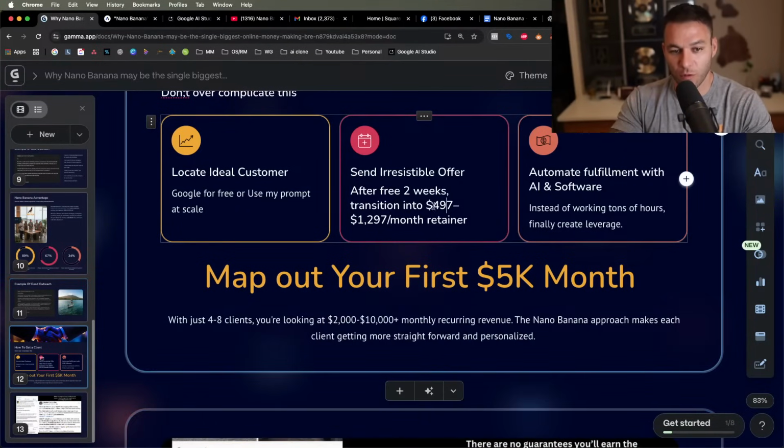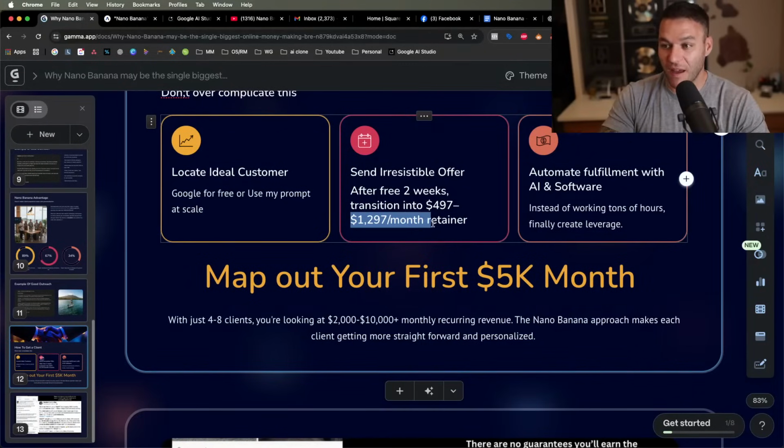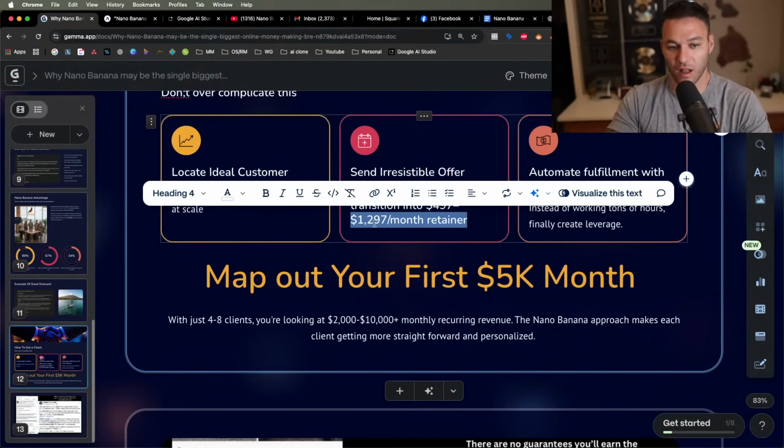you transition them into $497 to post every other day, $497 per month. Now, you need to charge a monthly subscription retainer, $497 per month to post every other day, which is a far better deal than they're probably getting when they have to hire an in-house person or do it themselves. This is a great value. Or if you want to post every day for them, or multiple times per day, or on multiple platforms, Instagram, Facebook, I encourage you to increase your pricing to over $1,000 per month.